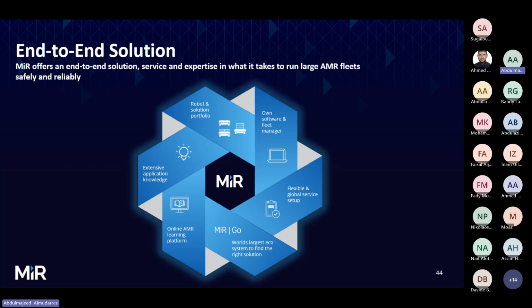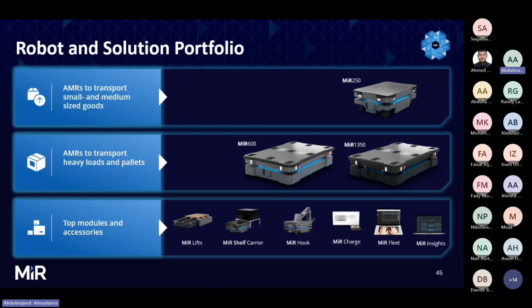Essentially, MiR is an end-to-end solution. What I mean by that is that it's a complete system, in the sense that they have their own software, their own support for this system, and their own platform for learning how to interact with the system. Also, there are different applications depending on the MiR Go. For example, if you want to mount a conveyor, which we will see in the pictures now, I'm just giving the idea. All these systems can be implemented depending on what the customer needs and what their agenda is to fulfill.